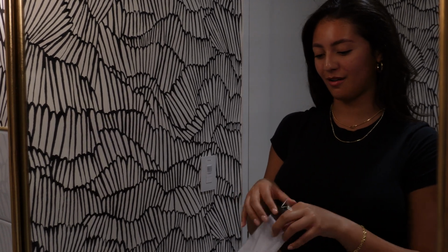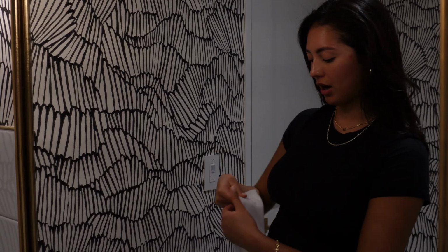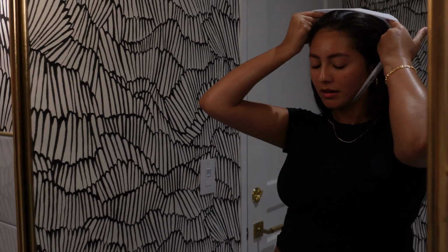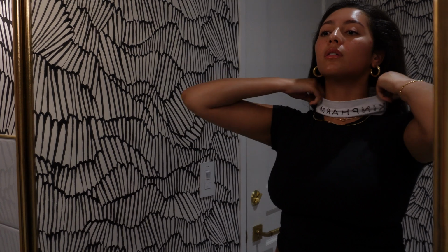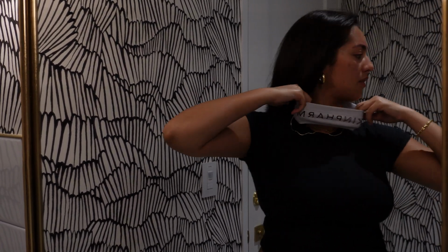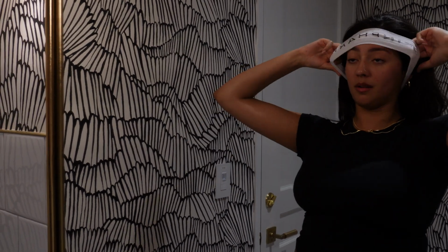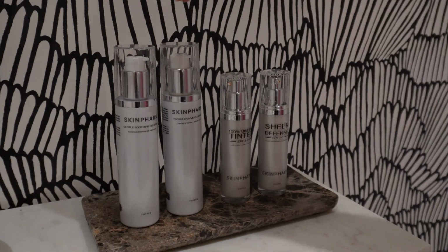Alright, so we just got to Skin Farm and now I'm about to wash my face really quickly to get off any product, which I have a lot of on from this morning. So this headband's really cute too. Also, I'm not really sure what I'm supposed to wash my face with. They have product here in the bathroom. Didn't think that far ahead.